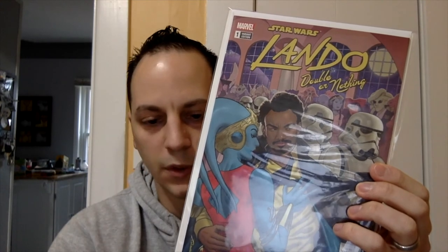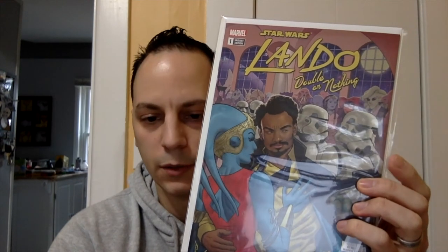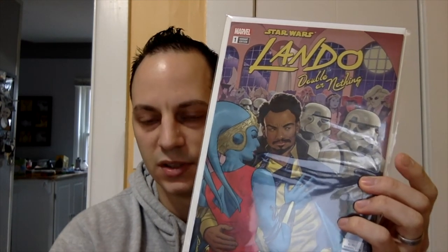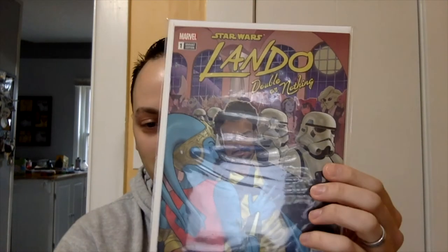Lando is one of my favorite Star Wars characters in the whole Star Wars universe. I've always liked this character from the early Star Wars movies. And when I found out he was having another series come out, this is his second solo series, I had to pick it up and read it. It was actually a pretty good read. And the cover is great. It's a really cool cover.